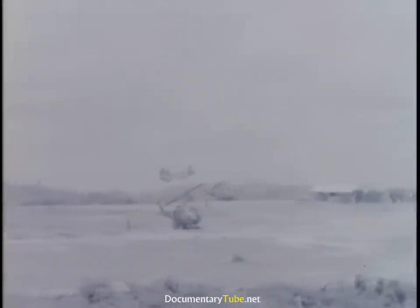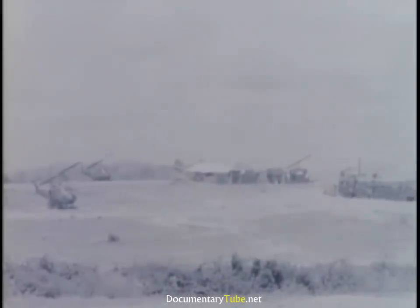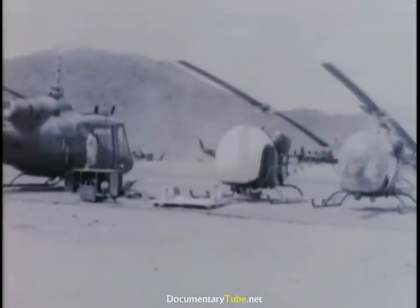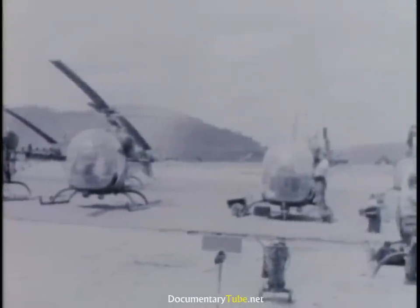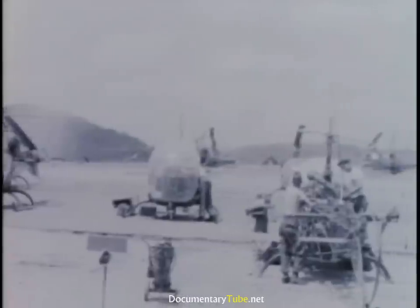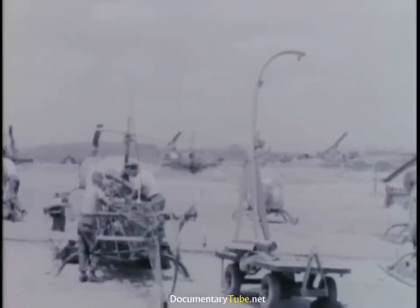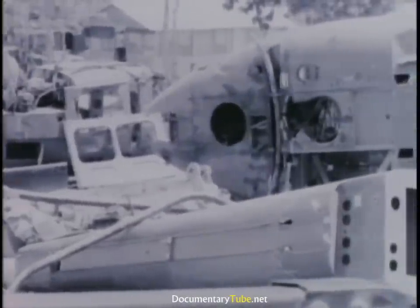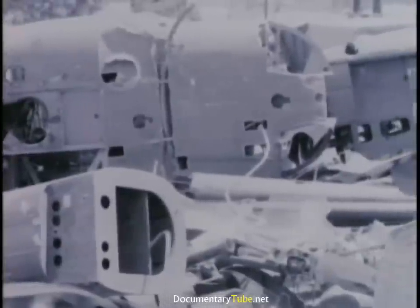Big cargo carriers like the Chinook keep troops in the forward areas resupplied with everything they need. Small observation choppers are also part of the division POE. Maintenance on this one calls for inspection of the airframe and control linkage. In a land of undeveloped jungle country and limited supply lines, helicopter wrecks are carefully salvaged for whatever parts may still be safely used. Nothing is wasted here.